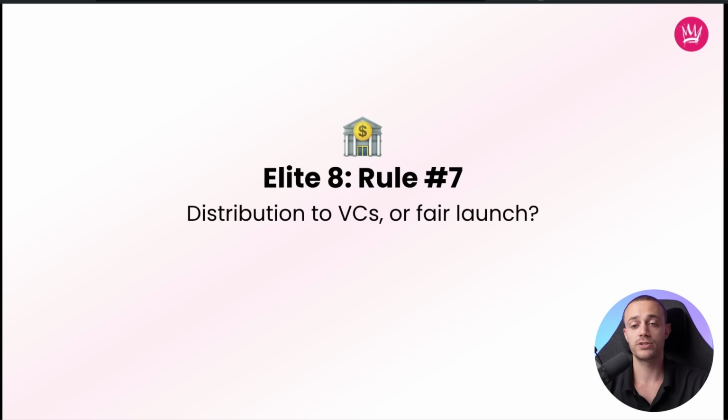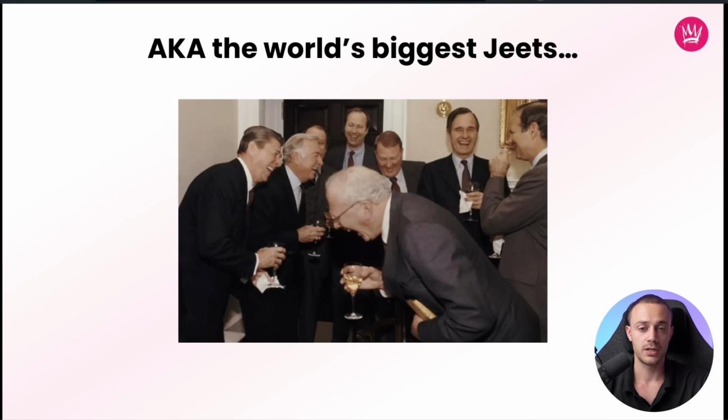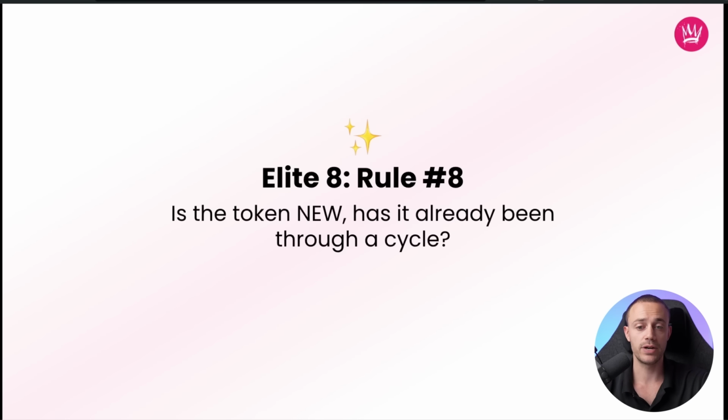So Elite 8 rule number 7. Distribution to VCs, or was it a fair launch? Touching more on what we were just speaking about. So remember, VCs, I like to call them the world's biggest Jeets because now every single cycle for years, they've been making these utility coins with these unfair tokenomics, getting all the tokens for themselves dirt cheap, and then just selling them on retail all cycle long. All right. I'm a victim of the other side of this trade, getting dumped on by VCs. I'm sure many of you guys are as well. That's been the game, but things are definitely changing nowadays.